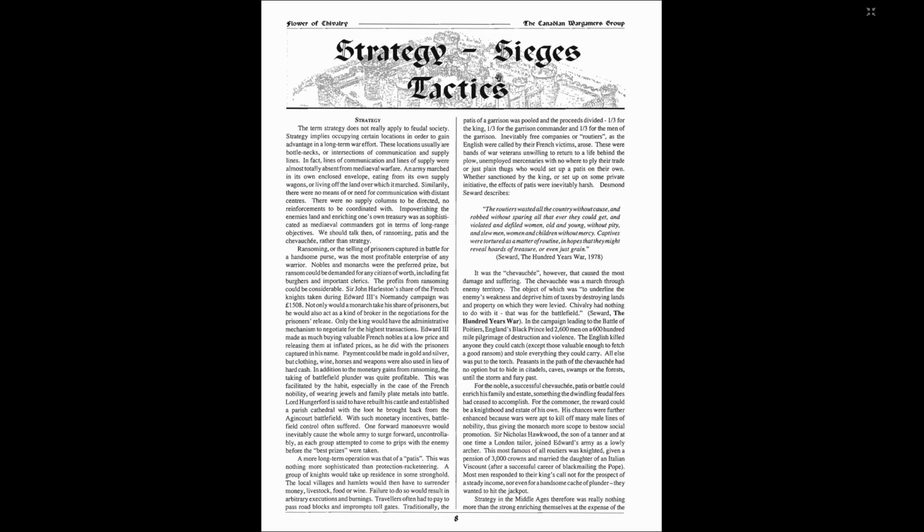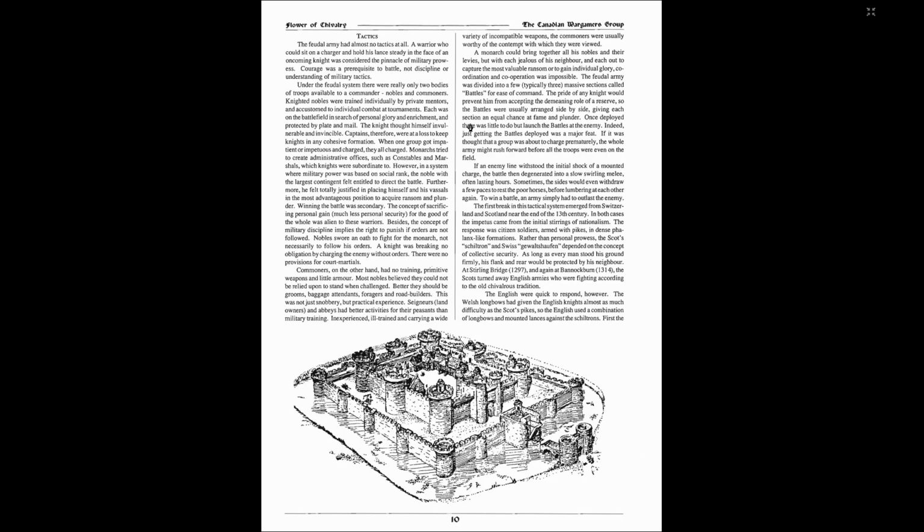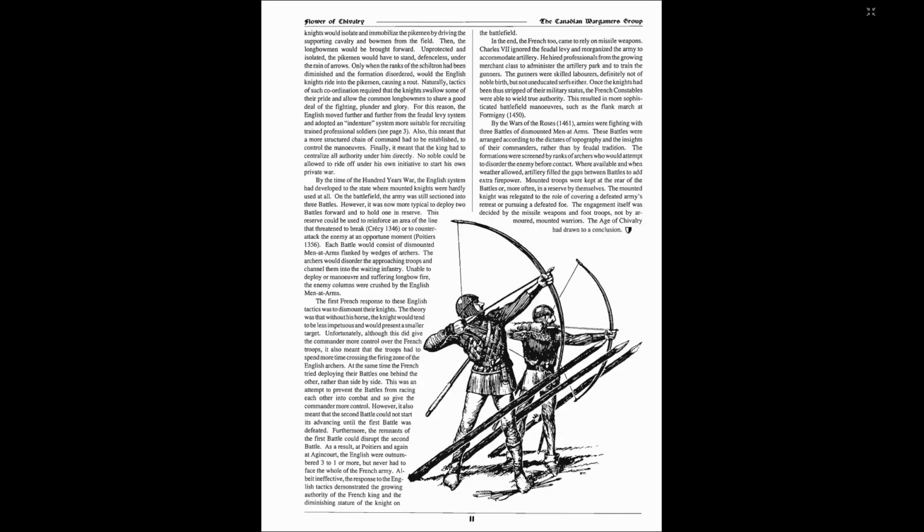Now you talk about strategy and siege tactics, another brilliant section of the book, where you read about the strategy during that period of time and how sieges worked, a very important part of the 100 Years' War. Again, you talk about tactics, very nice illustrations of castles and moats and the portcullis and everything that a medieval castle was comprised of.